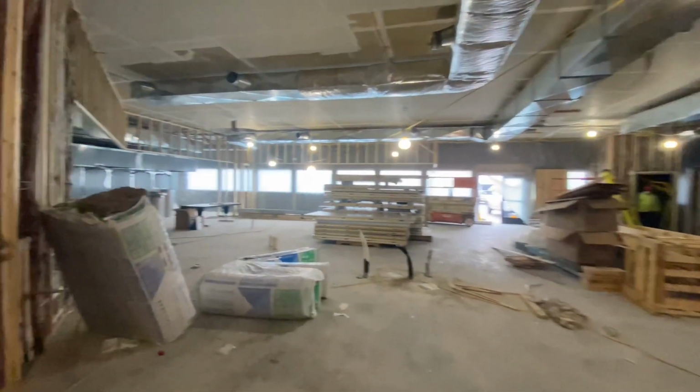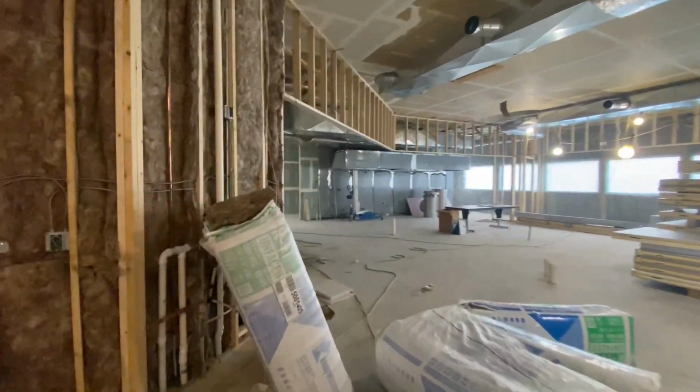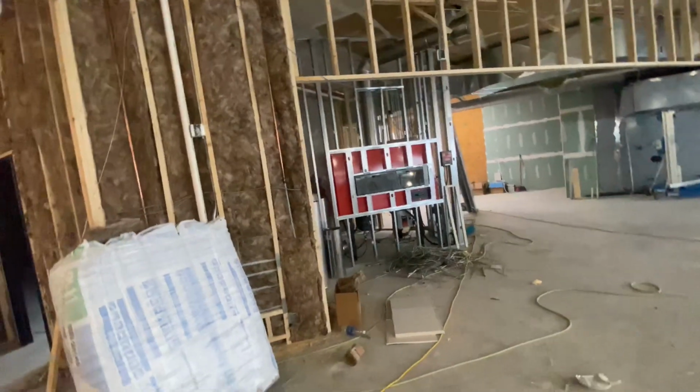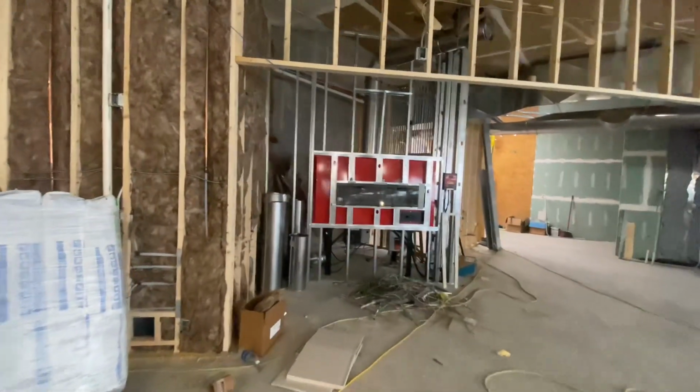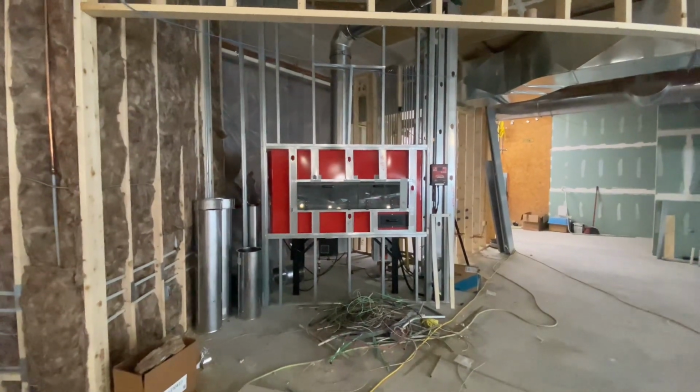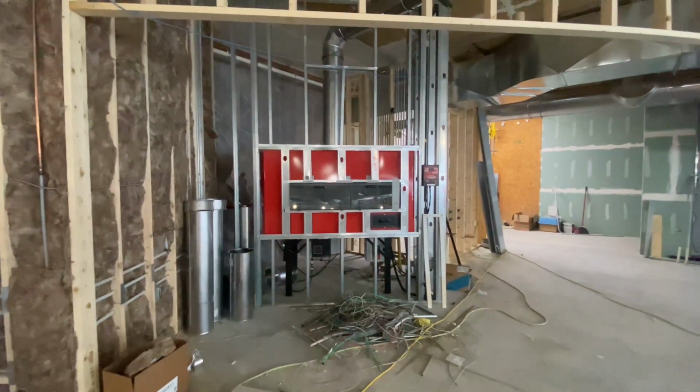As we come around the corner, one of our new additions is going to be our pizza oven. It's our brick oven pizza maker, rotating oven. We're going to be able to knock out a lot of pizzas with this, give something to the community that we don't really have. No brick oven pizza around here, so that's going to be really nice.